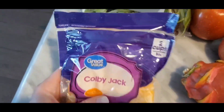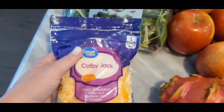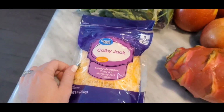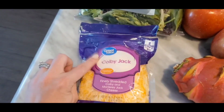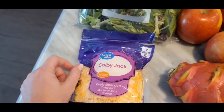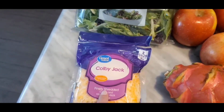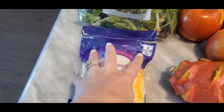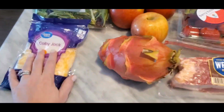Cheese. Did you know that they sell these by the cups now? I saw the price and it was like $2, and I was like, hang on, what's the deal with cheese? This is weird. And then I noticed that it's 2 cups, and I was like, that's what it is. So this little bag was $2.22, which until next month rolls around and I'm on my brand new budget, I'm not buying any more cheese after this. I'm gonna wait and go to Sam's in the next month's video.